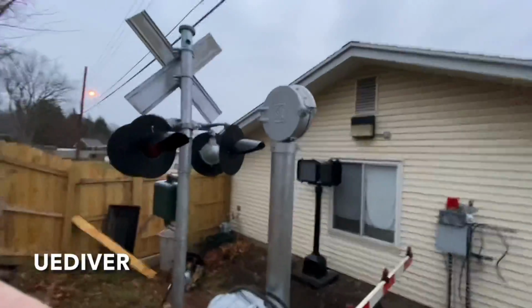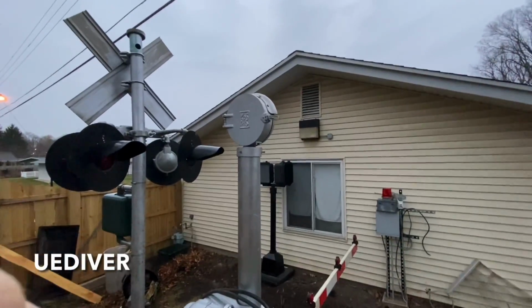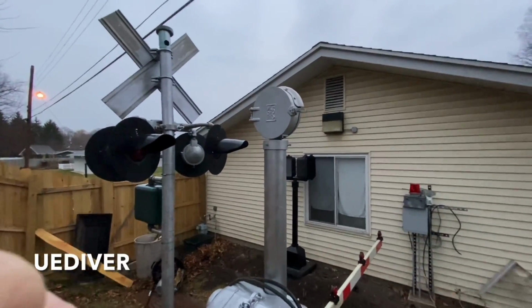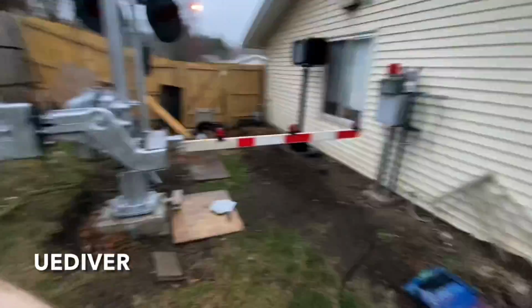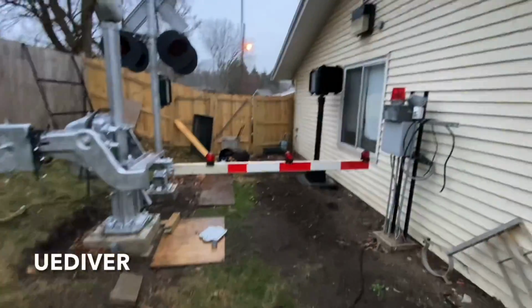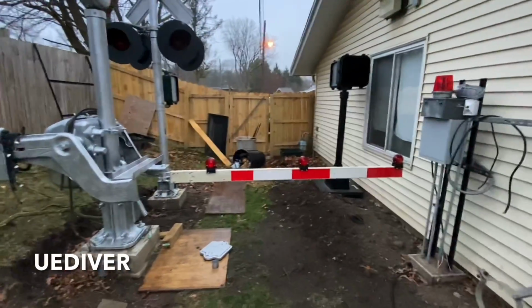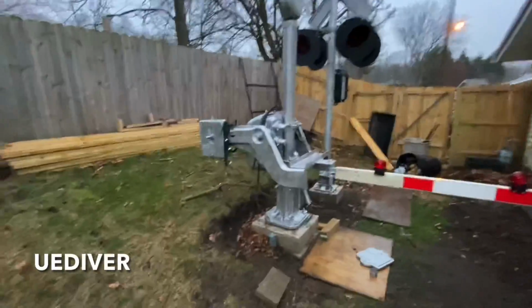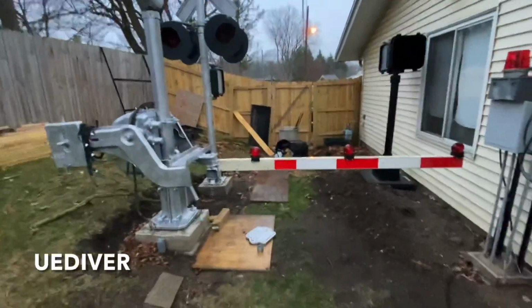Yes, I did put a Western Railroad supply mechanical bell on this one as well, though that may end up being my e-bell. I'm not quite sure yet. But yeah, this gate was actually the original gate on my original setup from the videos back in 2016. So if you saw those, that's a gate. Yeah, I gave it a little bit of paint. It looks pretty good. I'm pretty happy with the way it turned out.